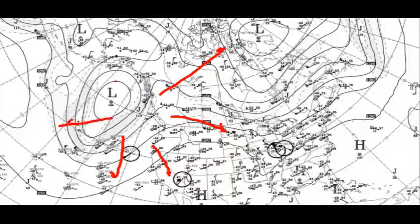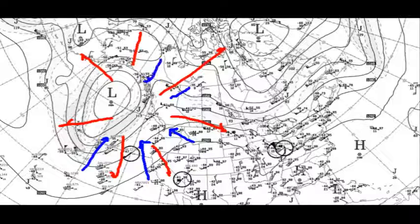Okay, let me see what else I want to show you. There's a name for that effect that's sometimes used when you have divergence aloft. Let me just draw this out real quick. And when you have, at the surface in blue, convergence, we get upward motion. And that's what we sometimes refer to as the chimney effect. It can be called the chimney effect.